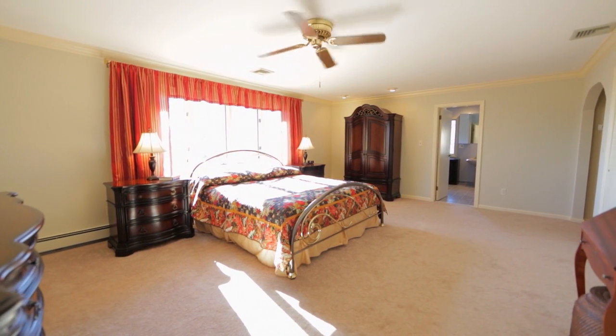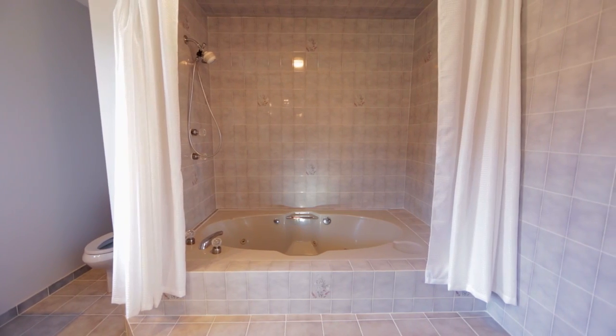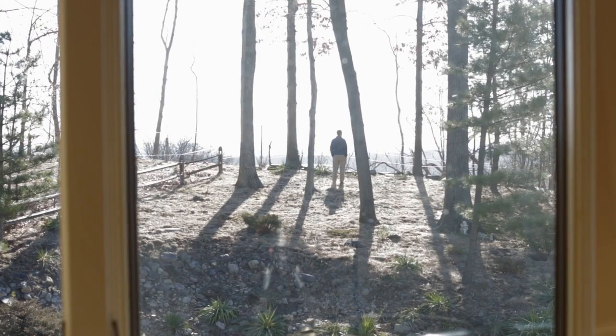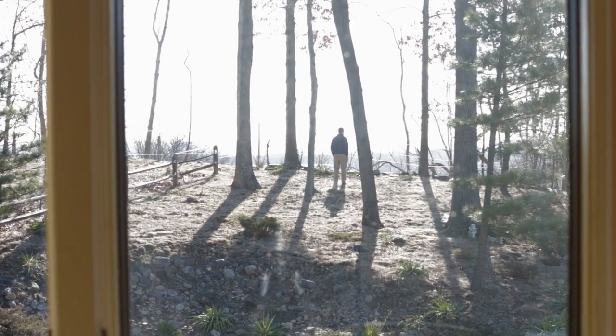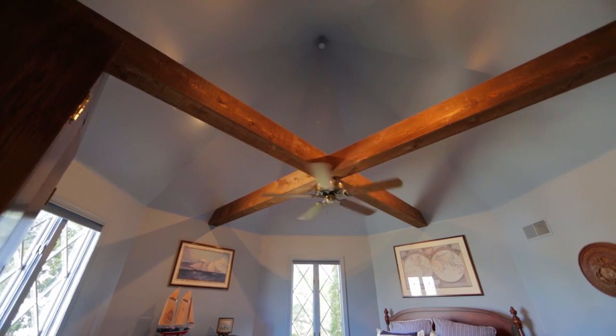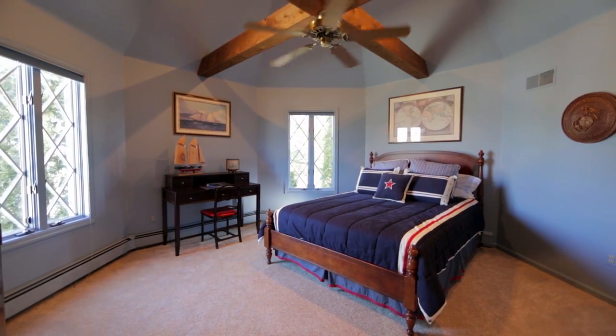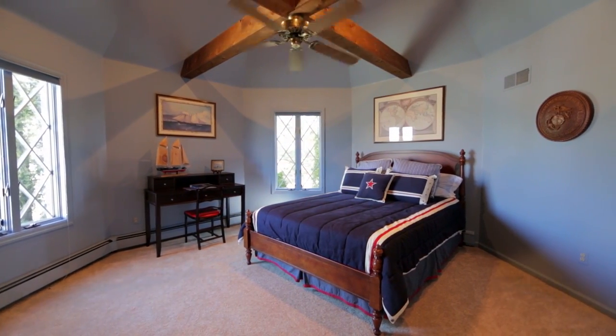The master bedroom with ensuite bath is another room in the home that has great views looking east to Manhattan. One of the bedrooms upstairs is unique with an exposed beam and octagonal shape.